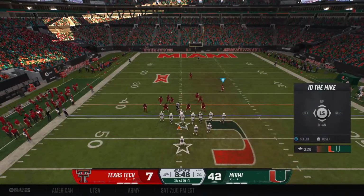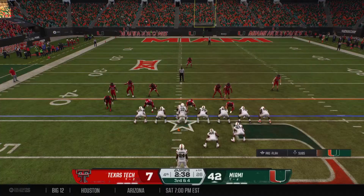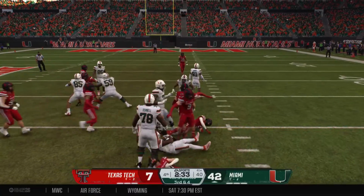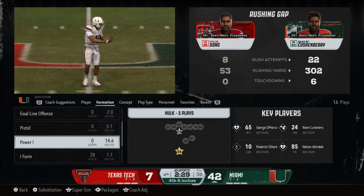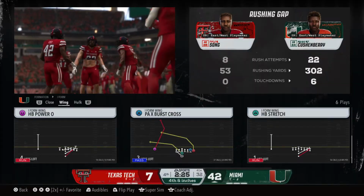This defense is going to have to be careful. Not only do they have to worry about this guy running the football, but they've got to keep their eye on him when he runs routes too. He is a versatile back. He gets it oh so close to the 1st down marker, but I think he's going to be a touch short. Coming up, 4th down.